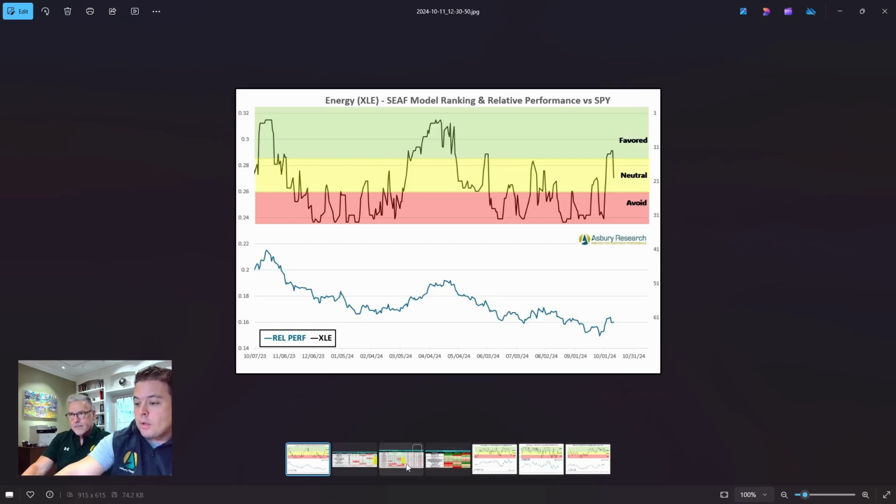Last thing I wanted, during the teach-in last week, I talked about energy. We went through all of the 11 rainbow charts, and I pointed out that energy had just popped up into favor. We said, we don't know if it's going to look like this, which was back in the middle of May, where it gets up there for 1 or 2 or 3 days and then drops right back down, and then we had all this relative outperformance. Or if we get up there like we did in the middle to latter part of February, and then stayed there for 2 months and gave us a really nice period of outperformance.